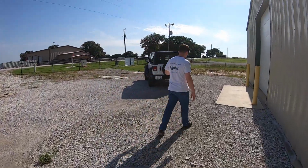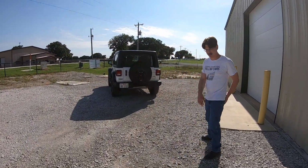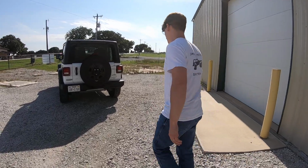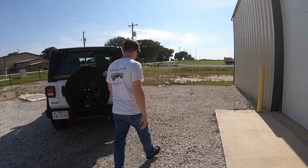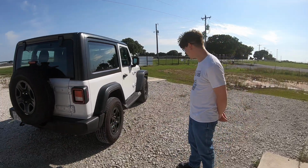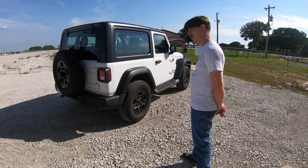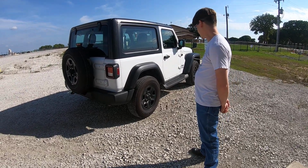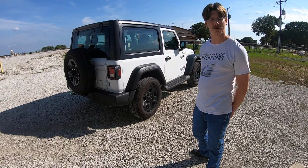We just got this thing in though, and wanted to do a short video on it. It's basically a brand new car, or as close to a brand new car as you can get. It's a 2021 Jeep Wrangler JL Sport. One owner, locally owned, only 4,000 miles. They bought it brand new about 6 months ago.